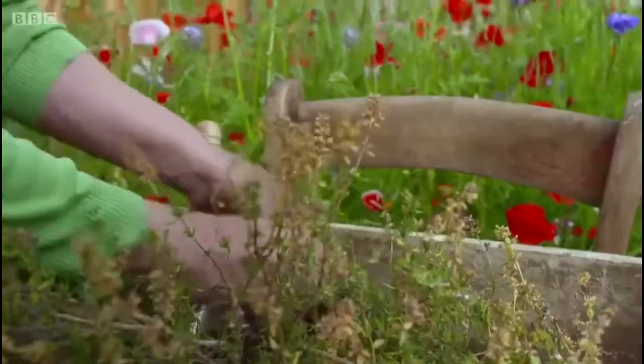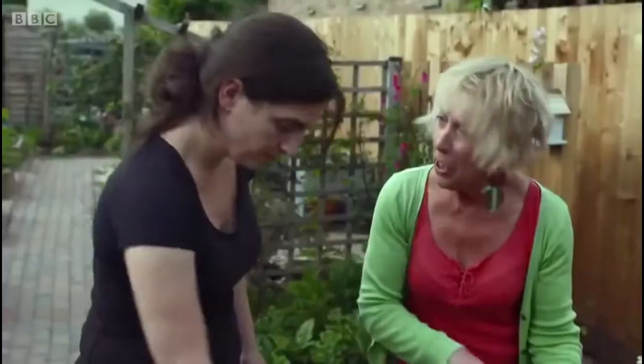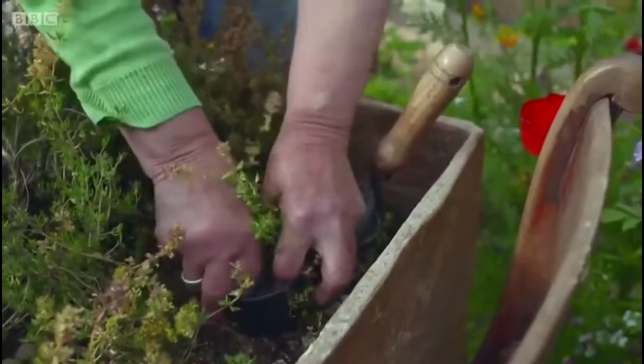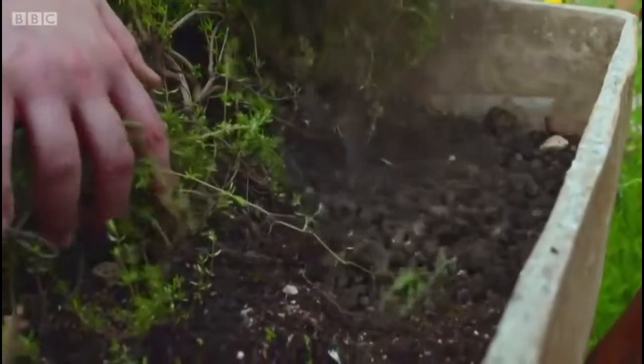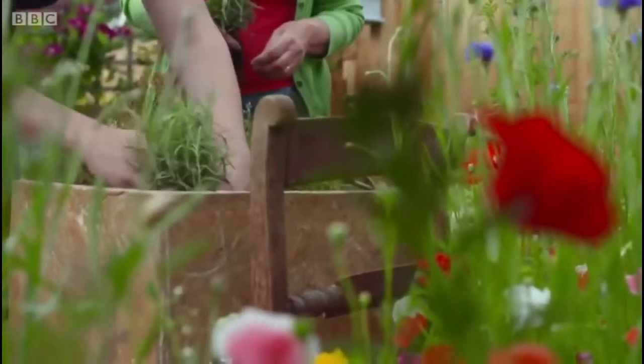Look at that. Really good root system. That's fantastic. I think you ought to pot these up. But don't you think it'd be nice if we just fill this with different herbs? That would be lovely. So we're going to top all this up with... It's just your topsoil. Right. It's not particularly rich. Obvious choices are things like lavender.